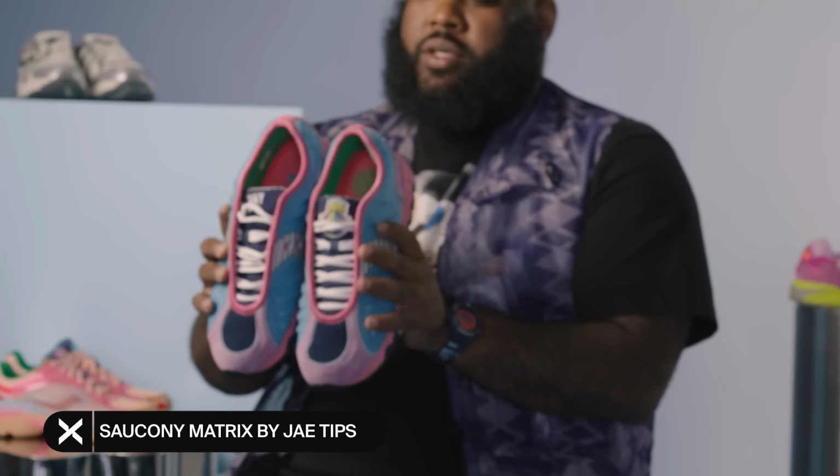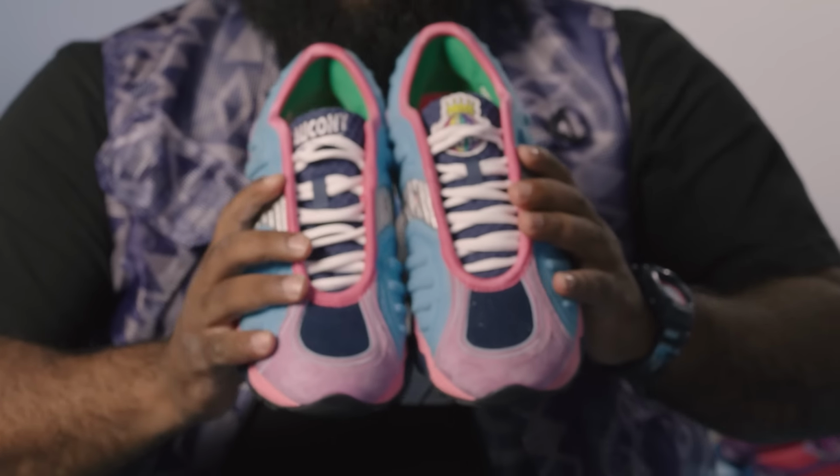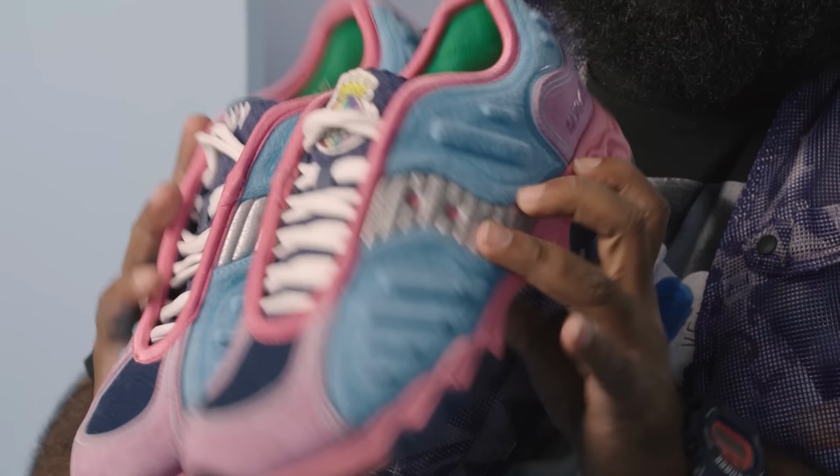These here are my fall collaboration with Saucony, the Matrix. I debuted these in Paris. The reaction was insane because people are so used to the same silhouettes through everything. What people were talking about the most was my color palettes. So I wanted to showcase that again.